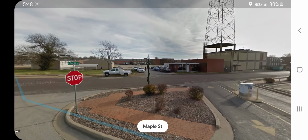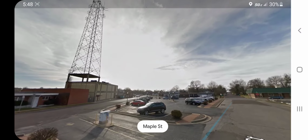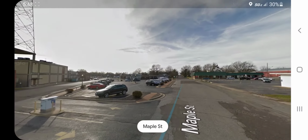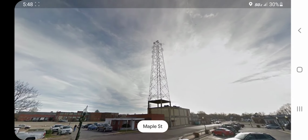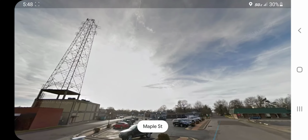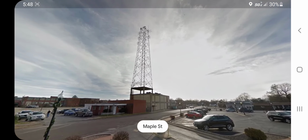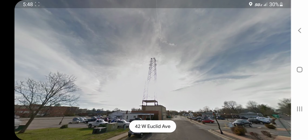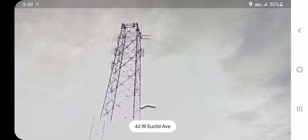Ah, yes. The one and only. Oh, wait, I forgot the name of it already. The one and only Wide Fidelity Tower. Yes, I am surprised as well.